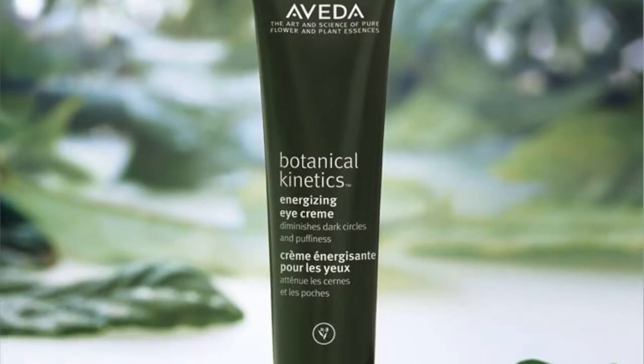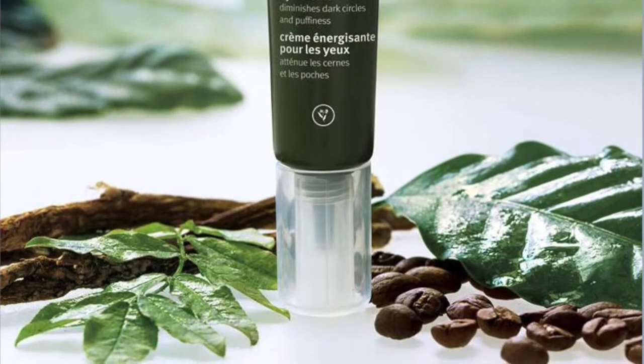And the next product in that same range is the Botanical Kinetics Energizing Eye Cream, which I love. I'm obsessed with it. It's so creamy. Oh my God, I love it. I wish I had it here so I can show you guys the texture. I don't really think you can see the texture on camera, but I'll share a picture with you right here so you can see it. I'll read you the description as well.